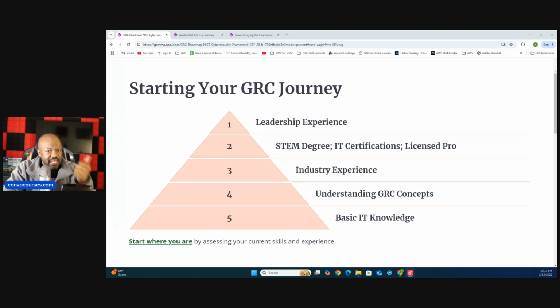Does anybody out there have STEM degrees? Like, you have a science, technology, engineering, mathematics degree, or an IT certification, pro license? Does anybody have any of these things? And the reason why I ask is because these are the companies and organizations who are looking for people to do governance, risk, and compliance roles. A lot of times, one of the requirements is some sort of IT certification or some type of degree, some kind of computer science or IT or information systems, or any of those kind of technical degrees is usually what they're looking for.